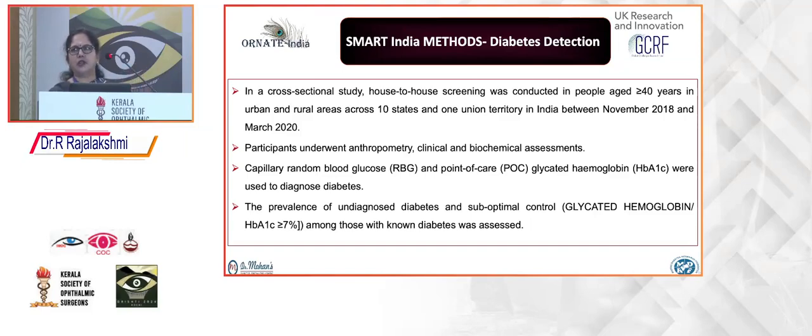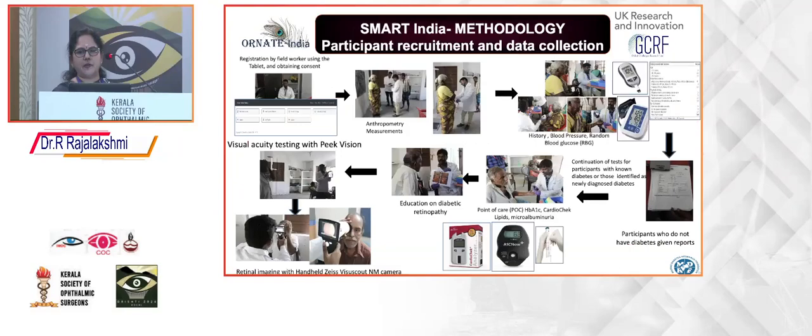This was a study which used a point of care kit, which is so simple and easy to use that even at home they could check the 3-month average sugar control, that is the HbA1c or glycated hemoglobin. And if that was above 6.5, that also turned out to be a way to diagnose diabetes. Okay, so this is a pictorial description.